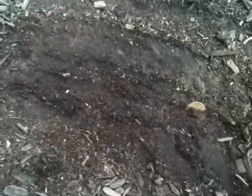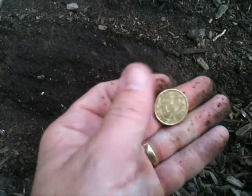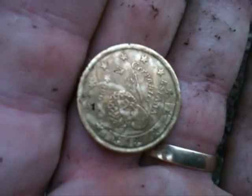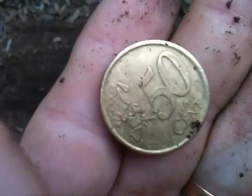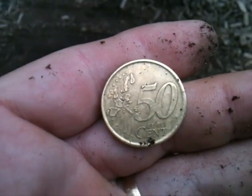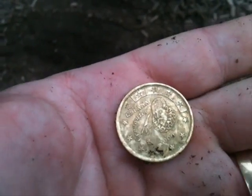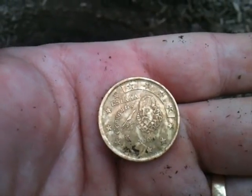There we go. What have we got here? Oh, it's not a $1 coin, guys. Just give you a bit of a zoom there. What have we got here? We've got 50 euro cents. Fantastic. Overseas coin. I like finding these ones. Brilliant. Keep on going.